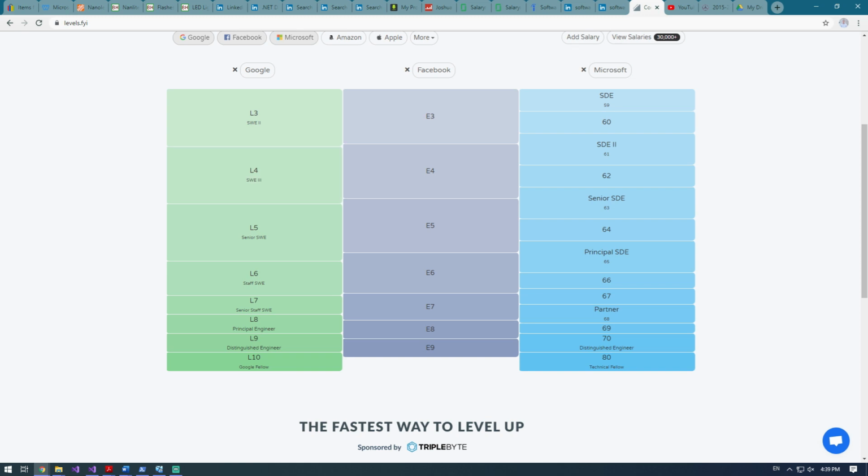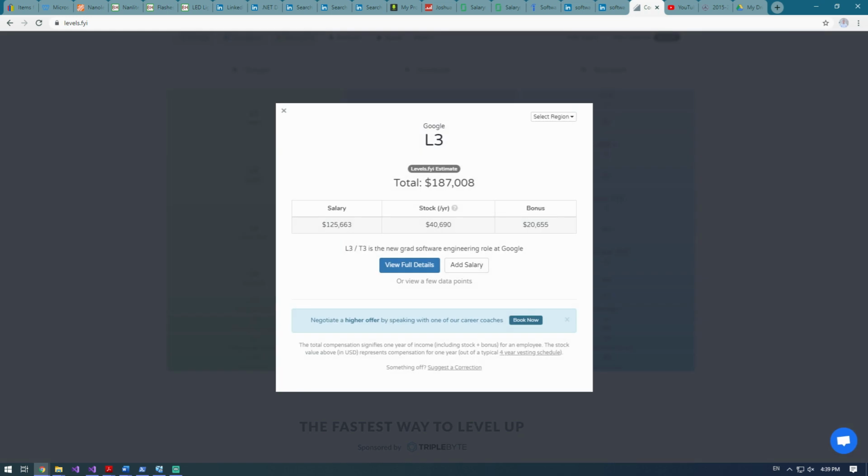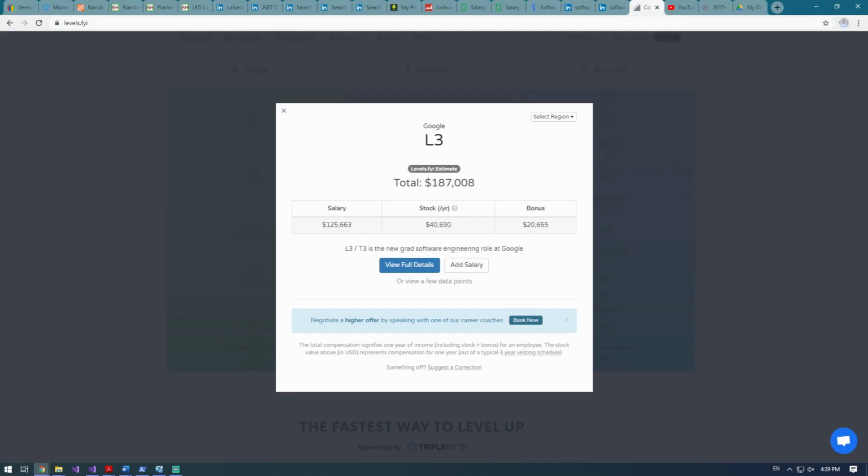So for example, here on Google, we've got L3, which equates to a software engineer 2. Now, if we look at this, we can see that L3 is a new grad software engineering role at Google. So these are brand new graduates out of college. Salary starting off is $125,000. Stock, which I'm not sure if that's a grant or options, I think it's a grant, comes in at another $40,000 plus $20,000 in bonuses for a total of $187,000.